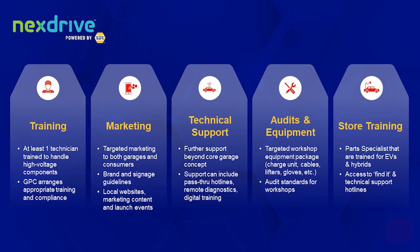Finally, NAPA's got the greatest footprint out there in terms of stores. We need to provide store training so that the NAPA store can service the NextDrive facility in the same way, so they both understand EVs and hybrid vehicles and talk the same language.